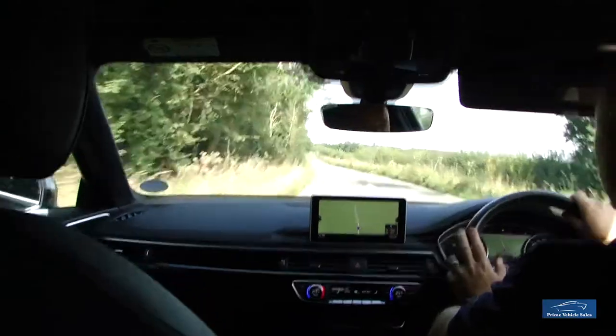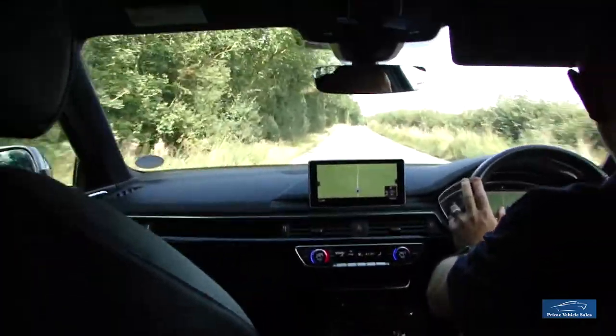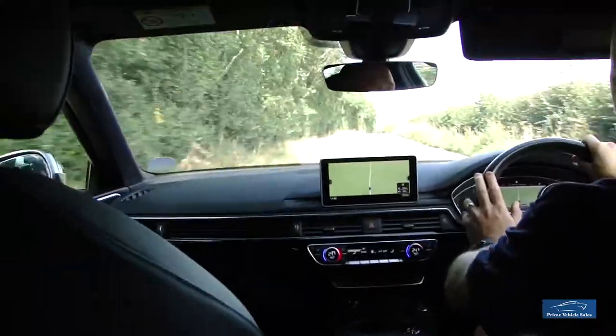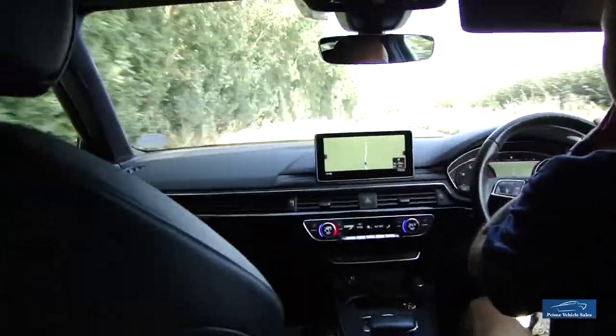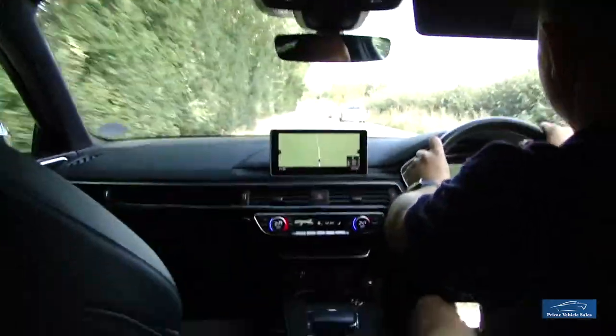Lovely looking car in the colour with the black privacy glass as well. Oh yeah, it's also got Bang & Olufsen, I've just noticed, which just caught my eye. So yeah, really nice spec car. Great drive, great looking car.